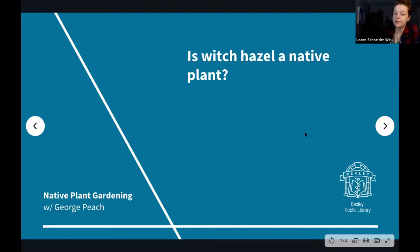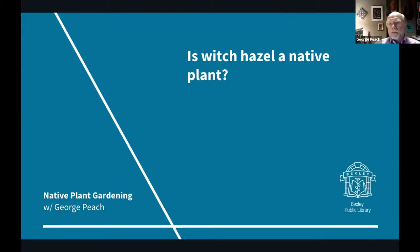Is witch hazel a native plant? There is a native witch hazel, yes. In fact, I think there's a couple. We have witch hazels that bloom at different times of the year. They're useful because they actually are winter bloomers. They bloom so very early. Wow. And there's a variety that blooms in the fall too, but it's a great plant.